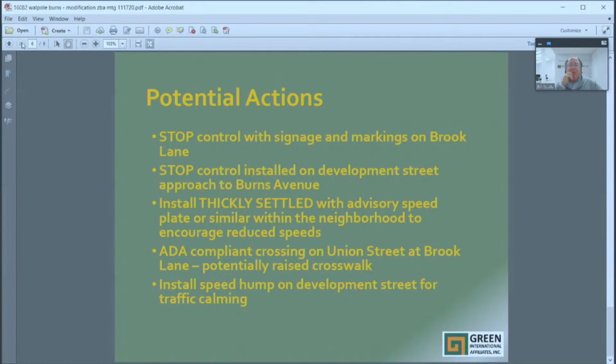A couple of other things that we've talked about is potentially modify the crosswalk at the Brook Lane Union Street intersection, maybe making it a raised crosswalk, certainly, whether it's raised or not, making sure the roundings and the ramps are ADA compliant. But the raised, again, between that one and then the last bullet, I mentioned potentially a speed hump on the Development Street, strategically located. So again, you're placing traffic calming devices so that if people are going to travel through the neighborhood, or people living in this whole neighborhood go through it, they're going to travel slower, or it may discourage them and keep them on the main streets, Pleasant Street and Union Street.